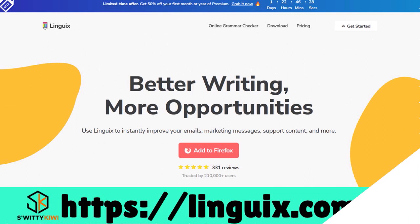So Linguix is a grammar editor. It is actually an AI-powered grammar checker, okay? They launched about four years ago in 2018, and they have several tools that writers may find helpful, including a writing coach, style guide. So if you have a style guide, this is really good. Content templates and shortcuts, okay?